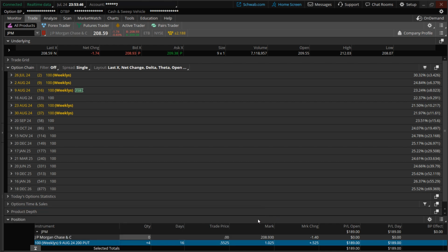So just to clarify the valuation on these option contracts, the 100s, right? Each of these expiration dates has 100. The 100 represents the number of shares each option contract is holding. Now, as I shorted the 4 contracts, this is equal to 400 shares of the underlying security. So the multiplier is 100, right?